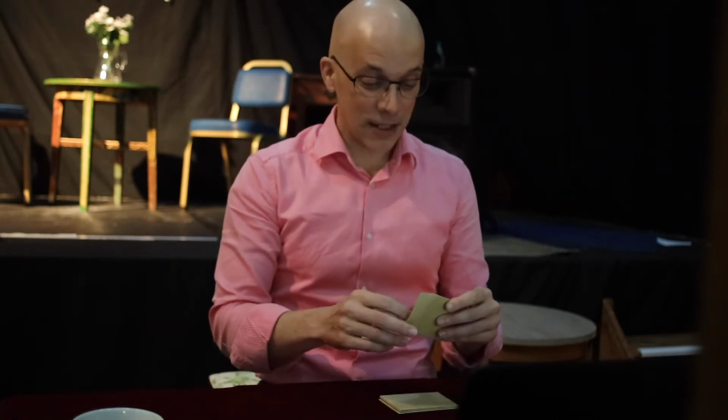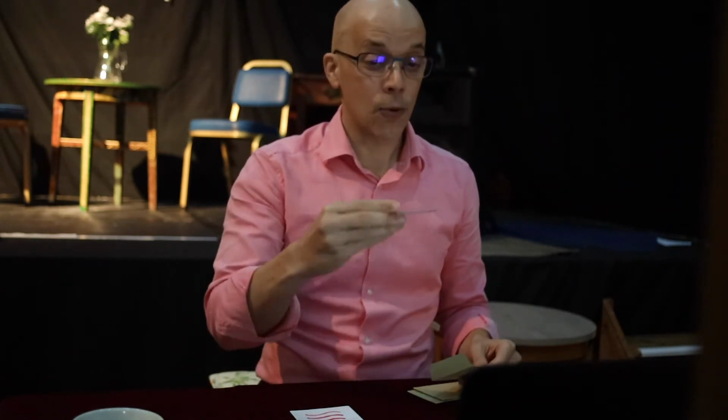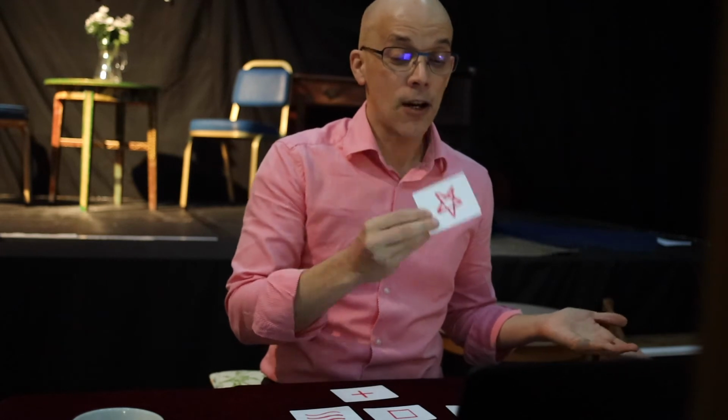Okay. So I happen to have some Zener cards here. I'm going to ask you to take a look at these. You may be familiar with some of these. There's the famous wavy lines. There is the square. There's the circle. And the plus here. And last but not least, the star. Okay. Have you seen these cards before?